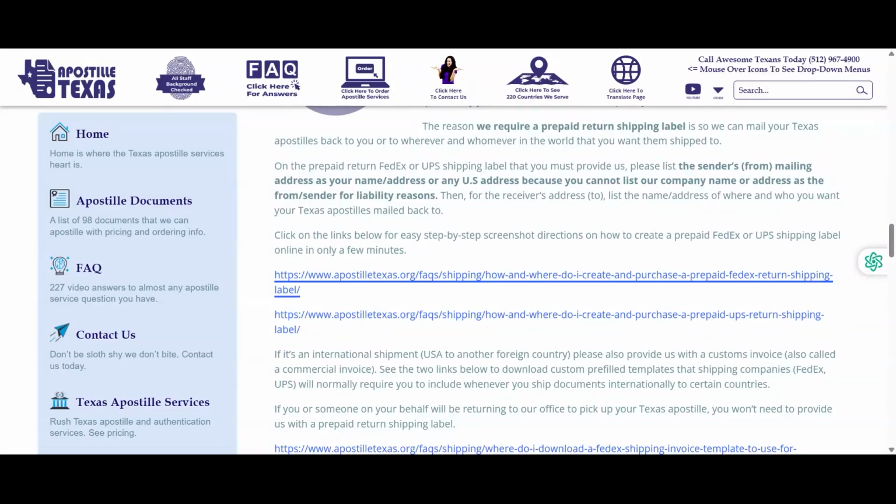And so then you've got to make sure you download the original PDF. It can't be in a Word document, or you can't take a photo of it. The FedEx or UPS, when you're creating the shipping label, will always give you a PDF to download. And then you just have to print that PDF off and mail it along with your documents to us. Or you can email it to us if somebody else is mailing your documents to us.